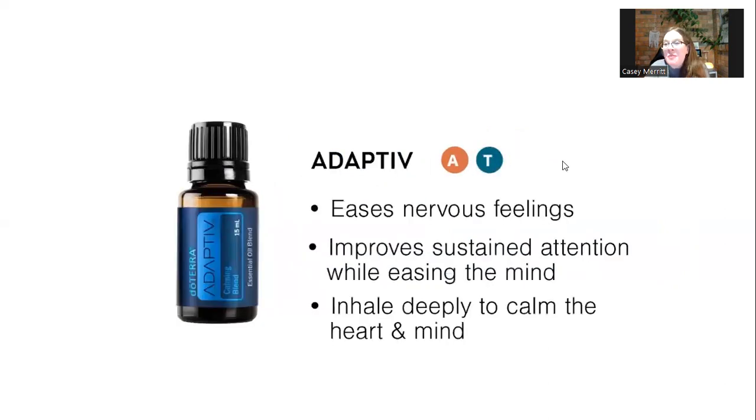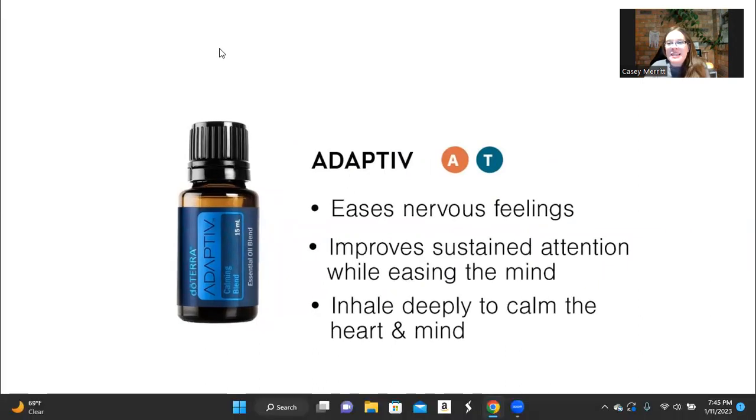All right, we've got a couple more of my favorite oils, guys. The next one is adaptive. So adaptive is our calming blend, and it was specifically formulated for stress, feelings of overwhelm, anxious feelings, all that stuff. So if you tend to run a little high strung, or you tend to have those anxious feelings, you're going to love the adaptive blend.